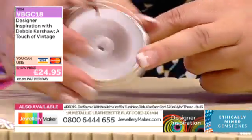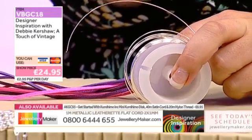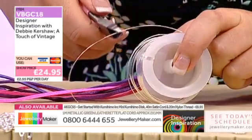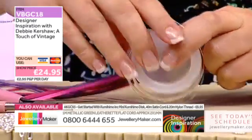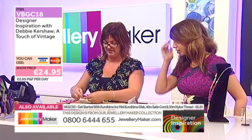So all I'm going to do is just take off a small section of wire, and you don't have to use new wire. You don't want to throw anything away. Because it's always useful. So I have a little box with my end bits of wire that I use for things like this. Good. And I'm just going to wrap it round nice and loosely.